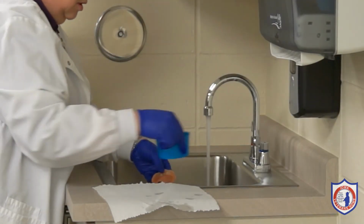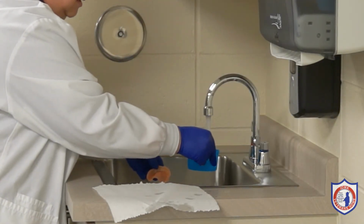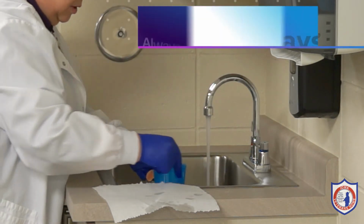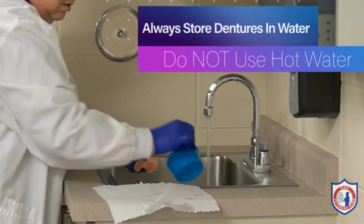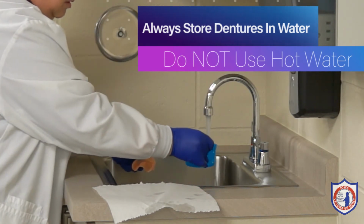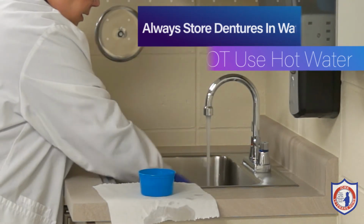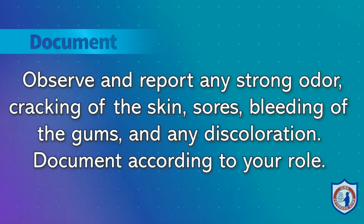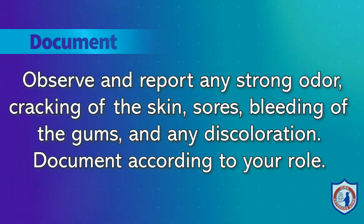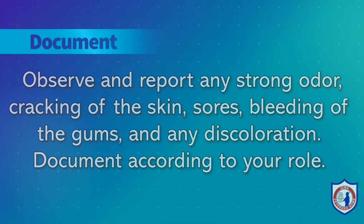Dentures, when not in use by the resident, should be cleaned and stored in a denture cup with their name and tepid water covering. They should not be left in a denture cup without water. After returning resident dentures, perform final hand hygiene, report any issues with the dentures or the resident's mouth or gums to the nurse and document according to your role.